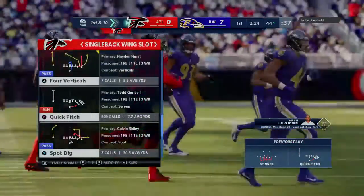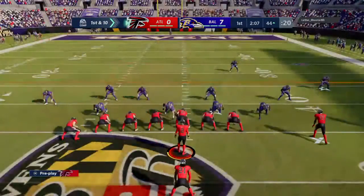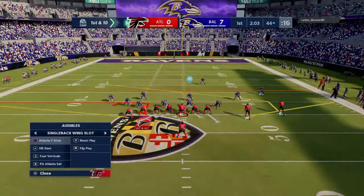The ball carrier. But they came into this game saying it was important that they set the tone and show that they can run the football. And I believe that they've done that here in the first quarter. Falcons.